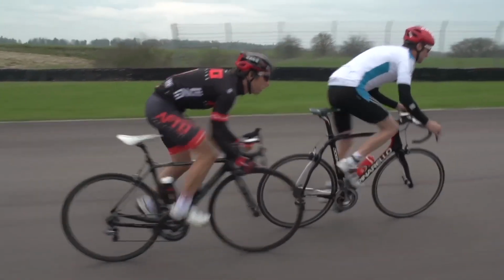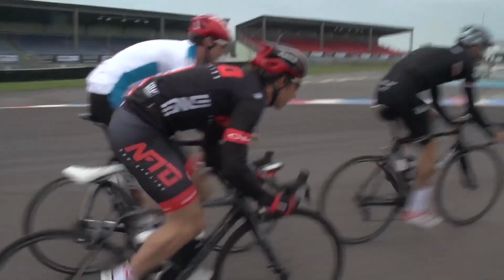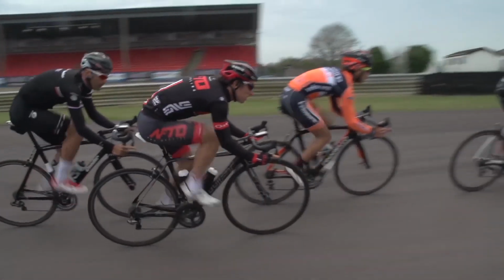Positioning is absolutely crucial when it comes to sprinting. Of course, not even Mark Cavendish can start a sprint in 80th position and have a hope of winning the race. It's a talent which comes far easier to some than to others.